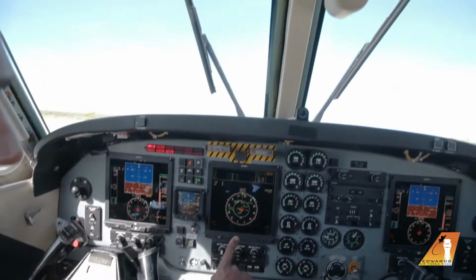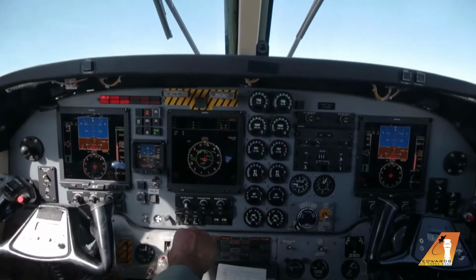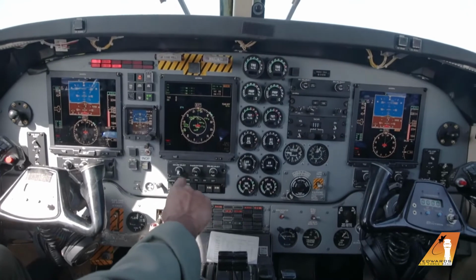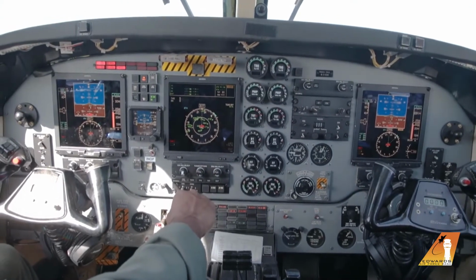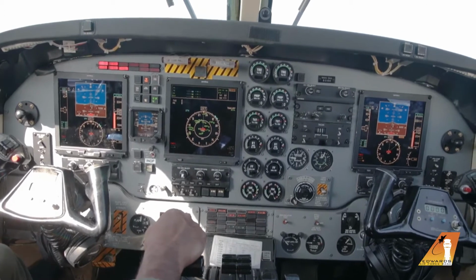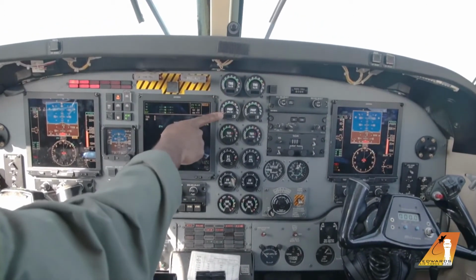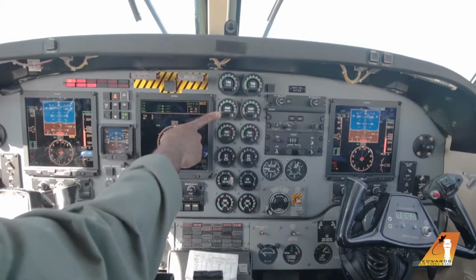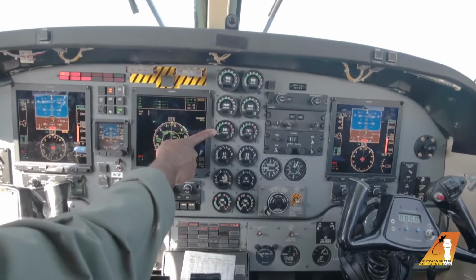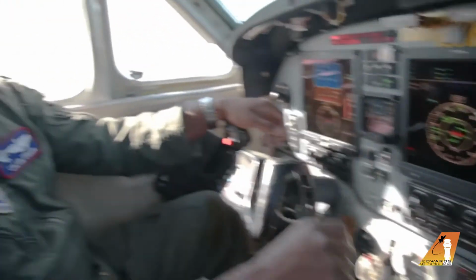The center display is used as our map function, and that allows us to see not only where we're going in reference to outside navigational aids, but also where other aircraft are in relation to our aircraft. We have two engine stacks for the left and right engine respectively, and they tell us measurements of torque, propeller RPM, or how fast each propeller is spinning, the temperature of the engine, its output, and how much fuel we're using. And we have additional nav aid controls for where we're going in the United States. That about wraps it up for the C-12.